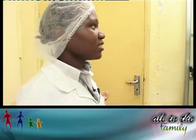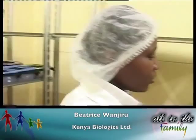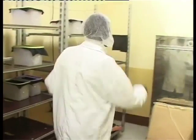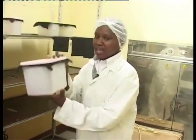Now we are going to enter the moth room. Here you will find the next stage. After they are big enough, they change into pupae, a period whereby they are just dormant. And we incubate the pupae in these boxes.